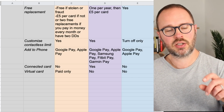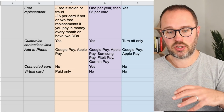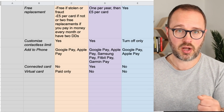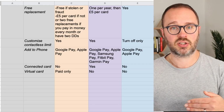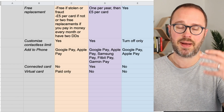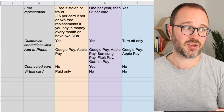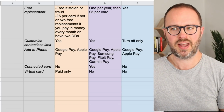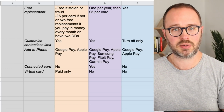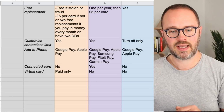But this is quite a nice little one where you can basically get an extra card linked to your account that someone can go out and spend on your behalf with. But they only have access to a separate pot that you've set up and put the money into. And the max they can spend on that is £200. So again, it was useful during the pandemic, for example, if you were isolating and couldn't go out. Use it after that, maybe not so much, but maybe some people who have carers or whatever could take advantage of that. Again, Starling gets the nod there.